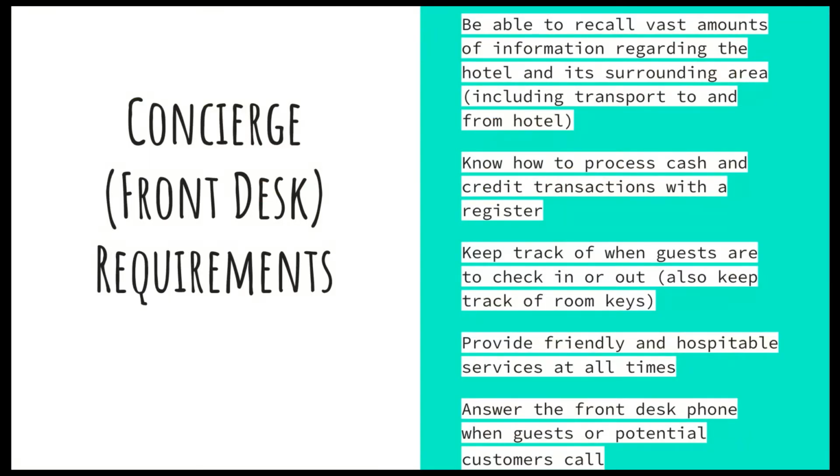All right, so in order to work at a concierge or front desk, here are some of the requirements. You need to be able to recall vast amounts of information regarding the hotel and its surrounding area. So you need to be able to know a lot of facts about the hotel, okay? Where it's located, how to get to and from different places around the hotel, how to find transport to and from the hotel, especially if it's near an airport, just because a lot of people are coming and going. And so you'll be responsible for knowing what the routes are for any of the buses or trams that come to pick up and drop off customers.